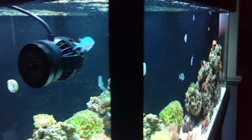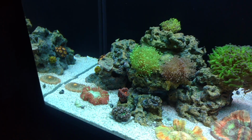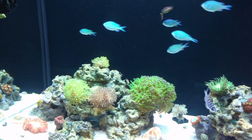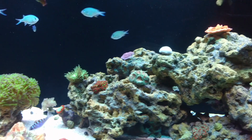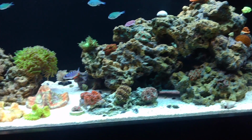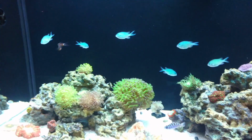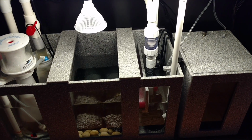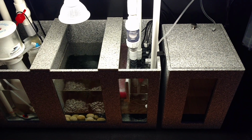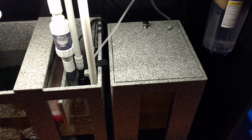And if you notice, the glass is pretty clear as well. I have not scraped the glass for, today's the 6th day, number 6. And let's actually go to the filtration, and we'll talk about that a little bit, and maybe on why the glass is so clean. Alright, so not much has changed down here. A few things, but I think a few important things.